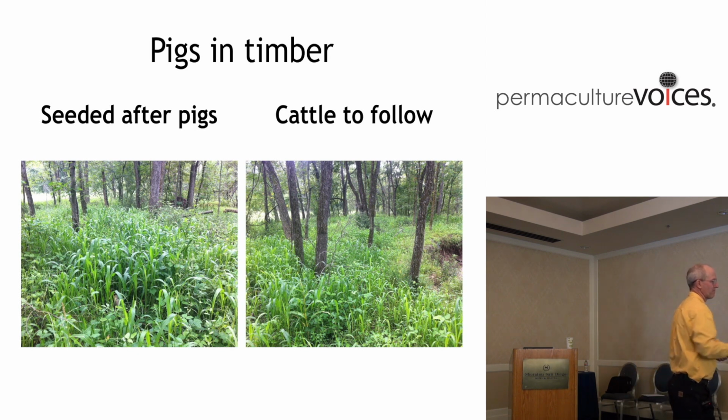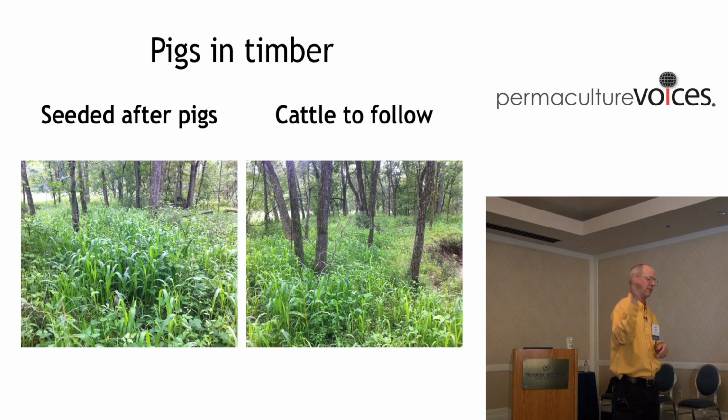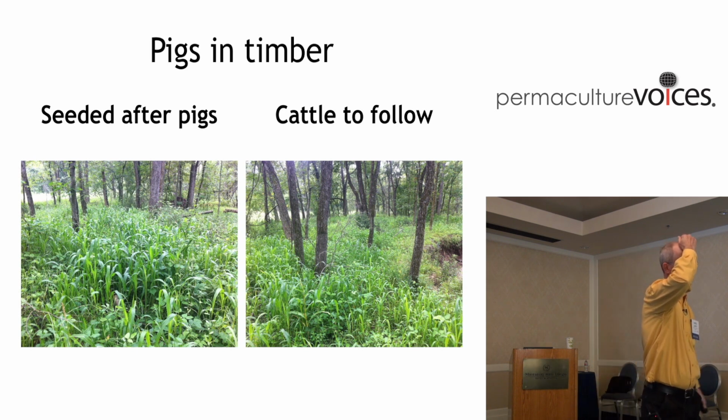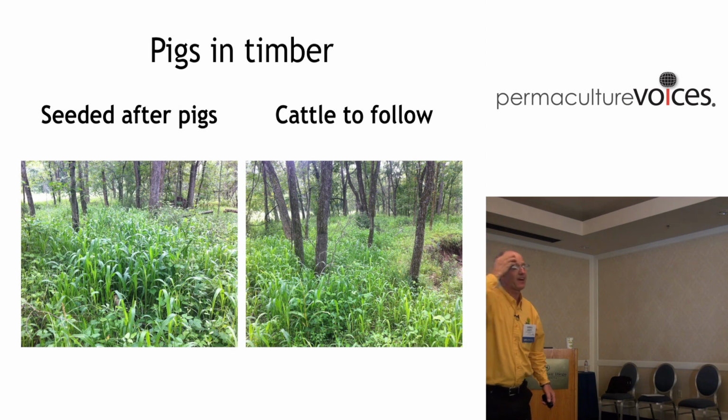Are you using the braided wire for all the animals or just the pigs? Yeah, the braid's for everything. The braided wire is used for the cows, pigs, sheep, everything. Will the pigs eat a lot of the cow's manure?